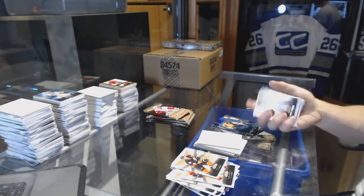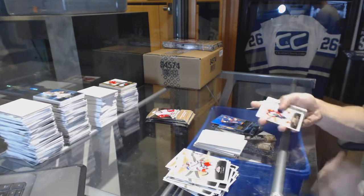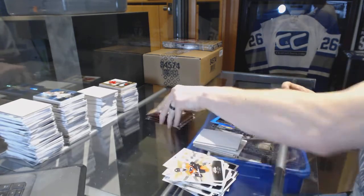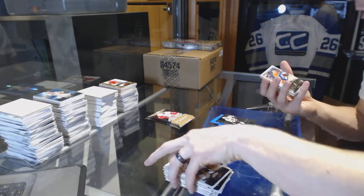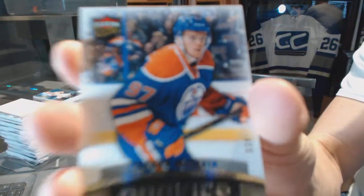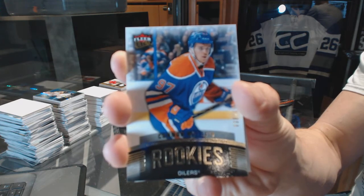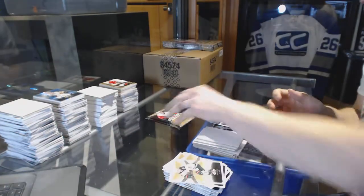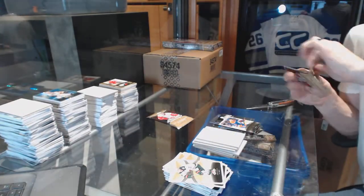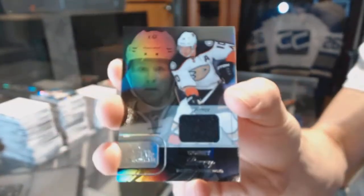Out of 199 for the Predators. Flair Showcase for the Islanders, John Tavares. Metal Universe for the Hawks, Artemi Panarin. Fleer Ultra rookie, number to 699 for the Edmonton Oilers, Connor McDavid. Fleer Ultra rookie at 699 for the Oilers. We've got a Flair Showcase jersey for the Anaheim Ducks, Corey Perry.